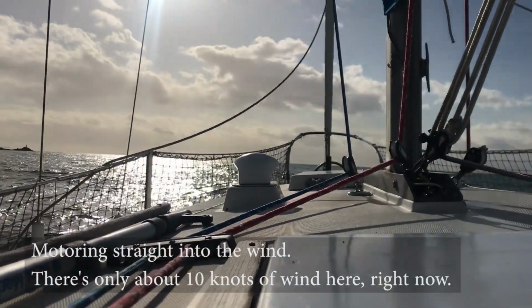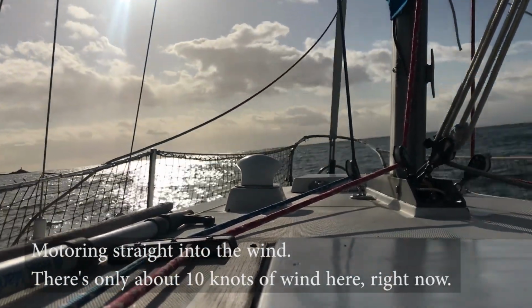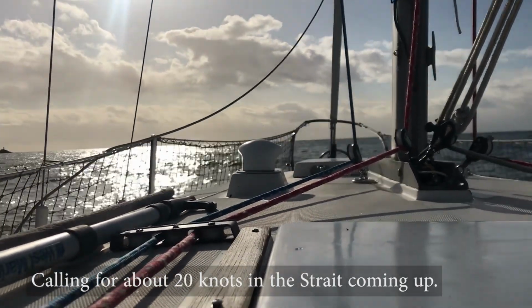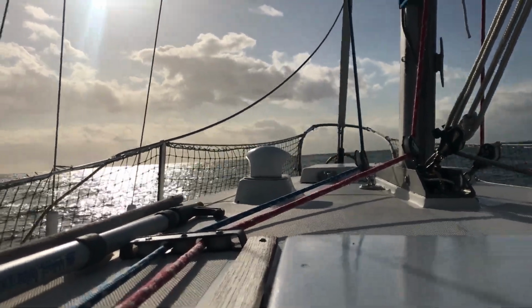Just motoring straight into the wind. It's only about 10 knots out here right now. It's calling for about 20 in the strait coming up. A little bit of a swell that we're kind of feeding into, but no worries, all good.